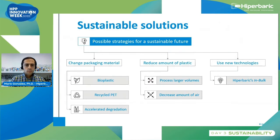So if we want to make our plastic packaging more sustainable, we have different alternatives, different options, okay? We can, of course, change the material and go for a bioplastic, such as PLA, as we will discuss later. We can use recycled PET, or we can add some additives to the plastic, so it becomes easier to decompose, to degrade in the environment.